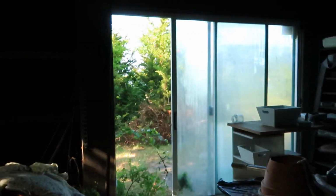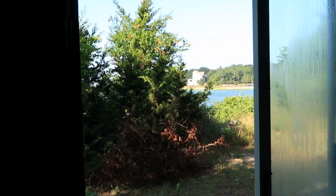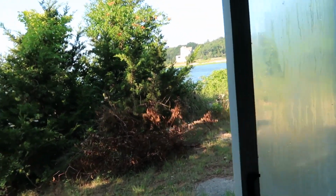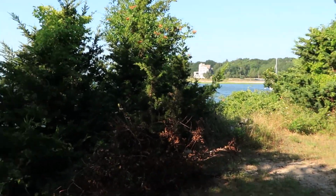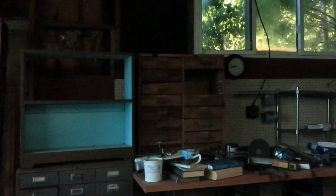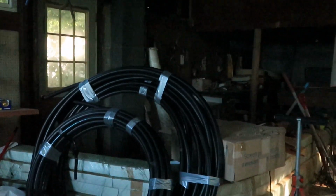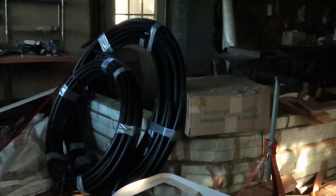And if you look out here in this horrible old window, this dilapidated building sits in a beautiful spot in the sea. So you can see it has so much potential. But looking around, you can see there's the leftover tubing from our latest project where we had to have the water redone. These long bits here are actually part of an old greenhouse that we'd love to install one day.